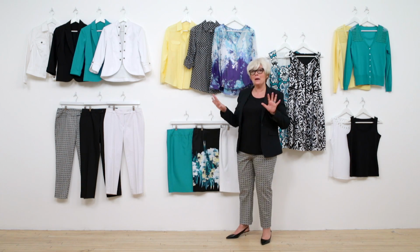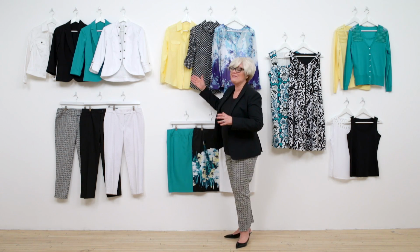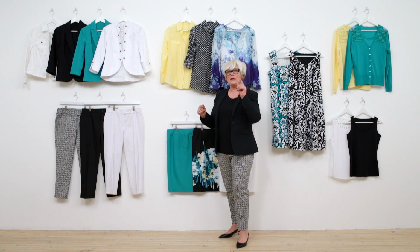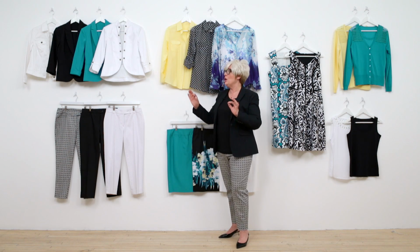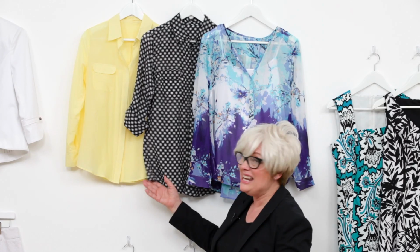Now, at this time of the year, blouses really have to work incredibly hard because yes, they've got to be a layering piece, but they also need to be able to stand alone without the aid of a blazer or a jacket. So I chose these because I think that they work perfectly for your wardrobe.